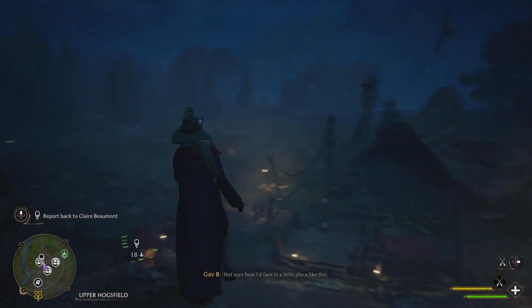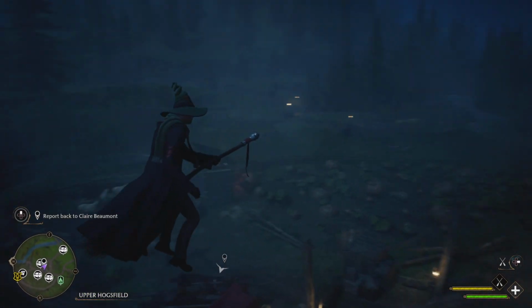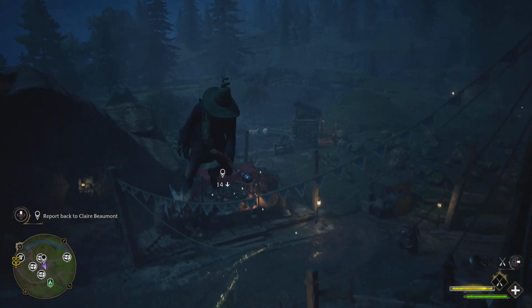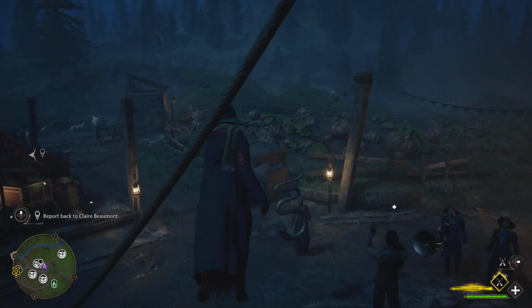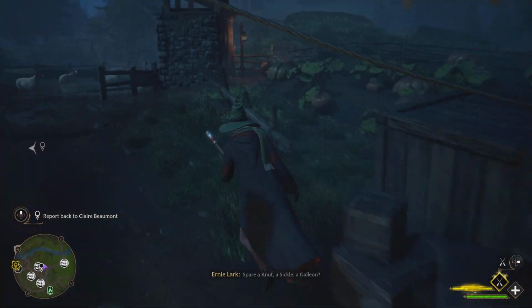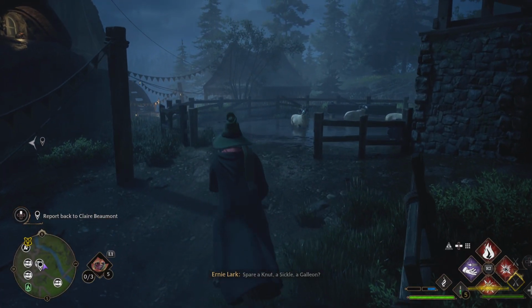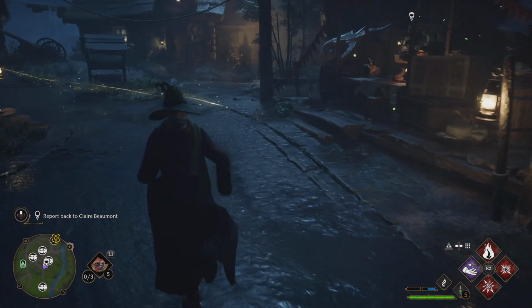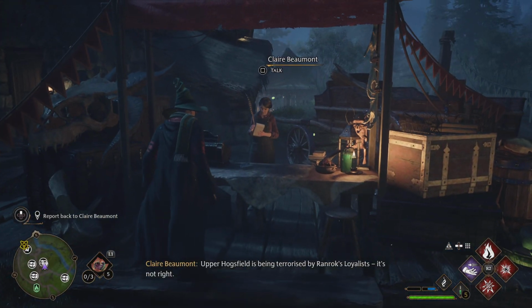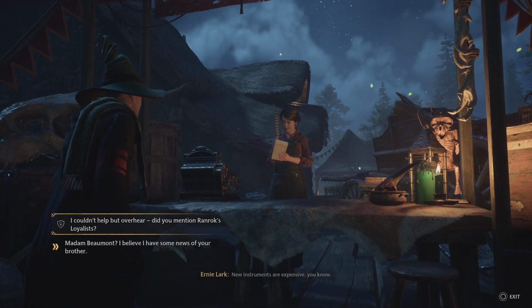Not sure how I'd fare in a little place like this. Upper Hogsfield is being terrorised by Ranrock's loyalists. It's not right.